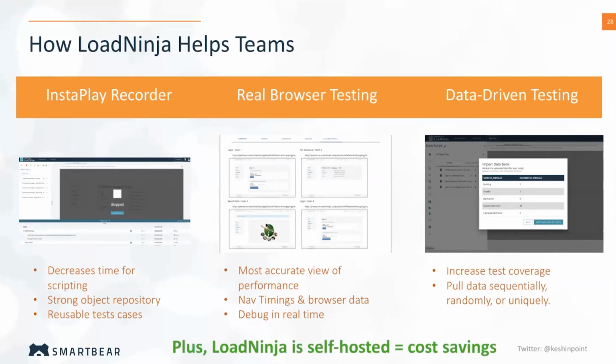And for the most part, our entire promise that we deliver is the ability for you to record a script, take those scripts across tens of thousands of real browsers and run a load test without having to spend 80 hours going through and scripting and holding your entire team back.